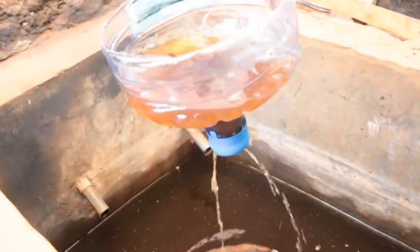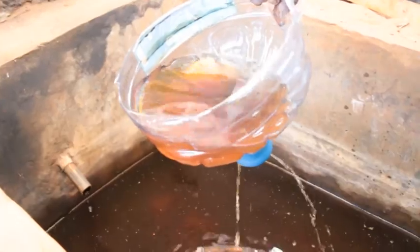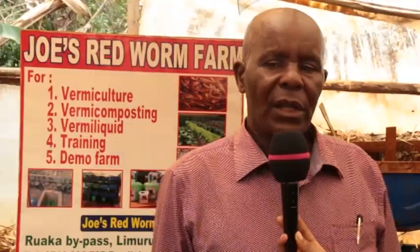The vermi liquid is very strong, and one has to mix it with water at a ratio of 1 to 10 when you want to use it for foliar. The other product is the vermicompost, which is left inside the bed after the worms have eaten all the compost. Earthworms take about 3 months to compost anything, so that you can see results, and also for them to multiply. These earthworms can live between 3 and 5 months.